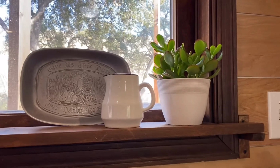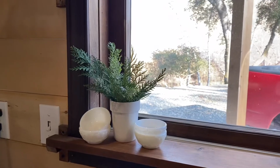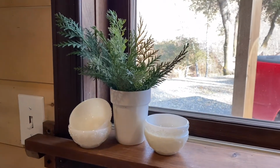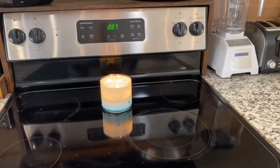I did take down the cedar garland I had and just put a few plants here and some little things that I use, the pitcher and the little bowls, so that they're really handy. I usually have a candle burning on the stove. For one thing, it reminds me to have my stove clean in between meals.